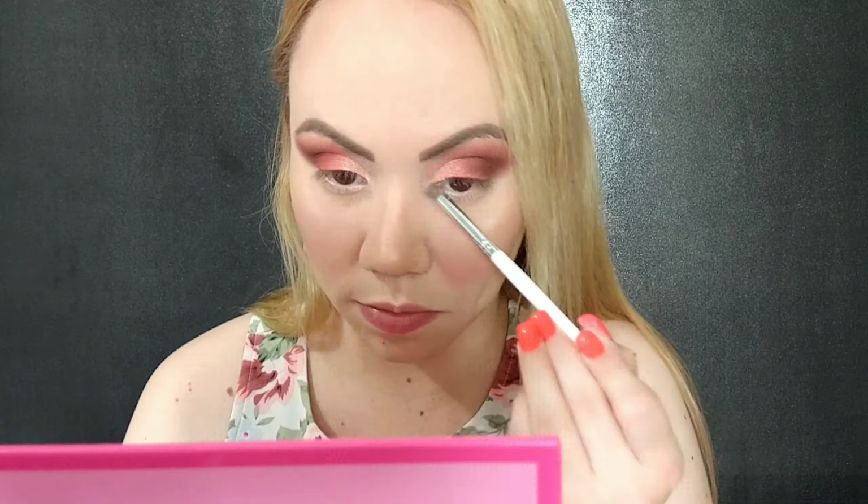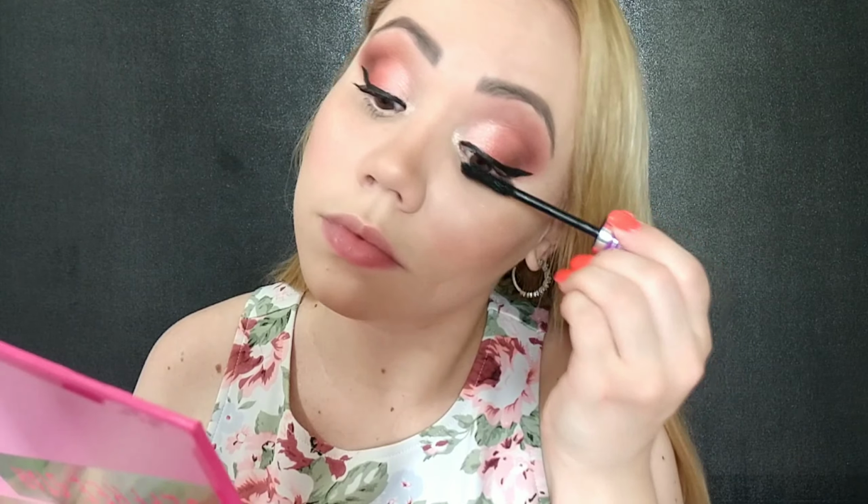I'm not going to place anything in the lower lash line. For eyeliner, we're using the Tarte Sex Kitten liquid liner. I just did a video showing you my favorite liquid liners. The Falsies Lash Lift. You could leave it like this. I love this mascara. But I am going to apply lashes, and it's going to be the Eyelure lashes in Marquise. You guys already know that these lashes are my babies.